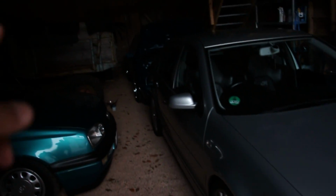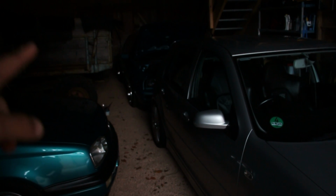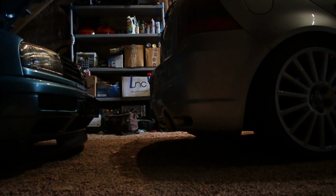But before we mess with this car, we need to take the R32 and Miley to the gas station real quick, because we have to put air in this back left tire here, and then air in my back right tire.